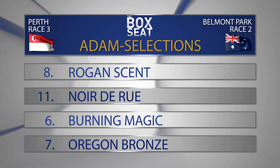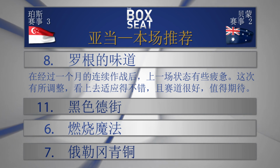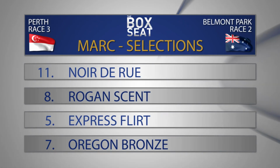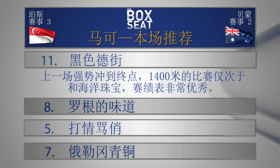No, I agree, Adam. How have you got them? Number 8, Rogan Scent. From 11, Noir de Roux. Number 6, Burning Magic. And 7, Oregon Bronze. I've got the 11 on top here, Noir de Roux, from number 8, Rogan Scent. Looks a great quinella on the card. From number 5, Express Flirt. And 7, Oregon Blondes.